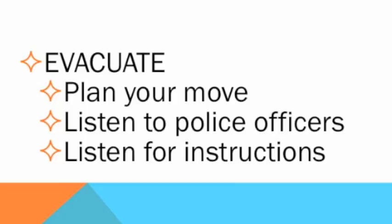Leave your belongings behind. If necessary, break windows if you're on the ground floor to escape, clearing away glass and laying mats or clothing over the windowsills to prevent injury. Prevent individuals from entering an area where a danger may be a present threat. Warn people to stay away without endangering yourself.